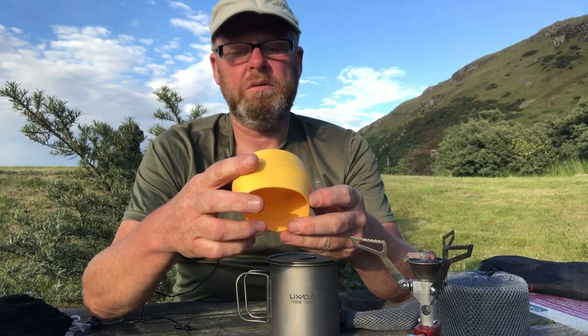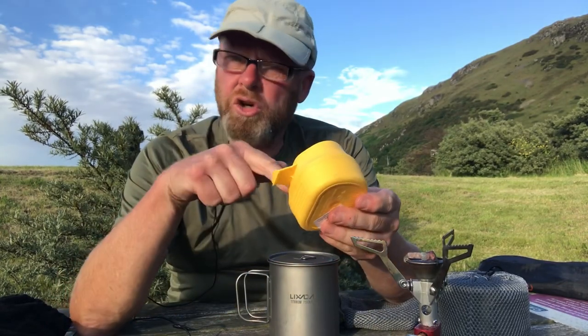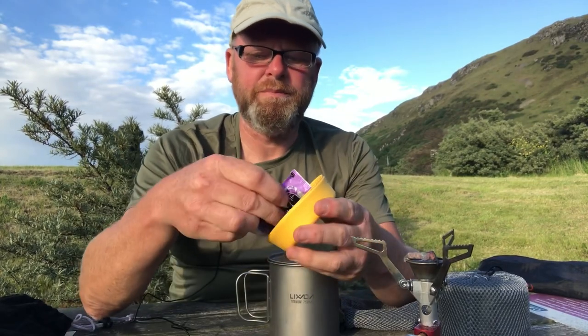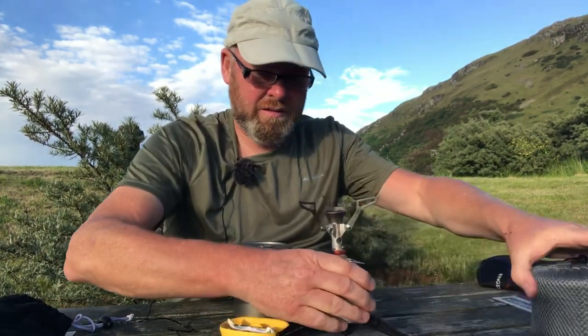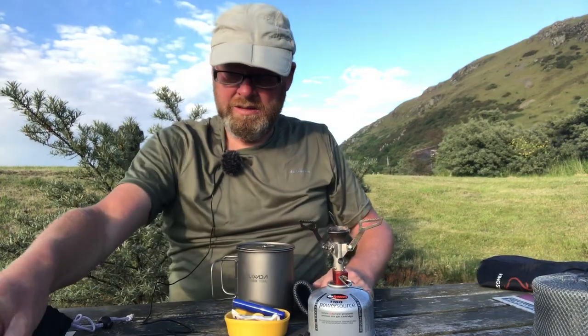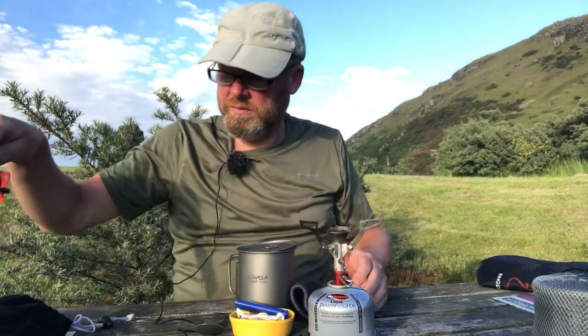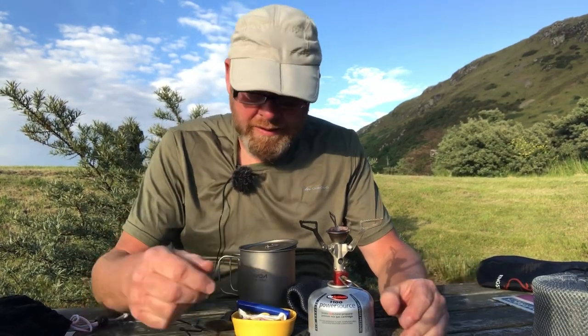Folder cup it's called, Swedish. I'm sure you've seen them. Don't use that very often, but the reason I carry it with a couple of tea bags or coffee sachets is that that and the spoon, that is a complete cook set in itself. I can cook a meal with it, I can boil water, I can have a drink with it.